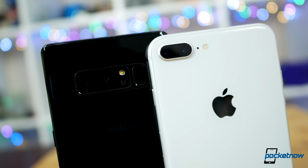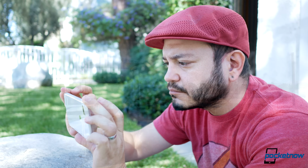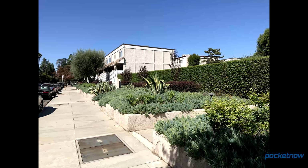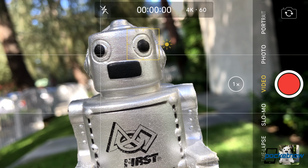The camera battle is also increasingly nuanced. The two seem to be built to compete directly against each other. The iPhone's horsepower and software optimization deliver some incredible benefits. Smaller photo and video sizes, more consistent HDR processing, a higher resolution 240 frame per second slow motion, and 4K video at 60 frames per second.